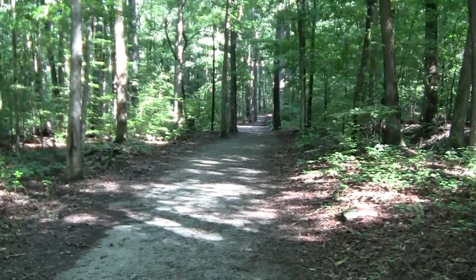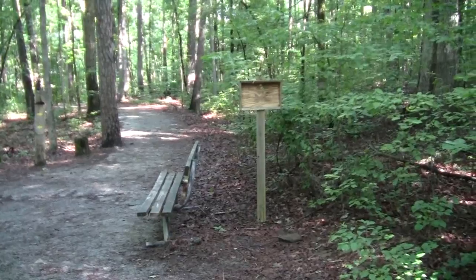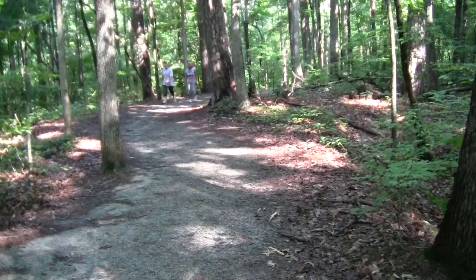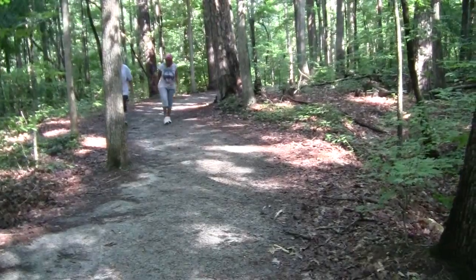Now we come to our first straightaway. It looks like we have a bench up front. Sounds like we have a lot of blue jays. This is the first bench on our trail. Now the trail splits. We're going to take the right side of the trail to the ravine. We're on the ravine overlook trail right now, so we'll take a look at that and then get back on the main trail perhaps.